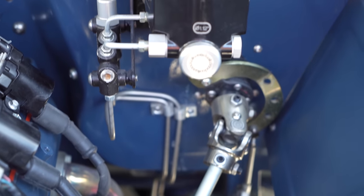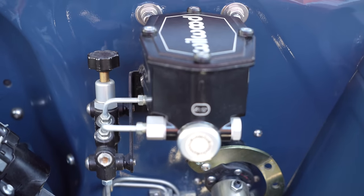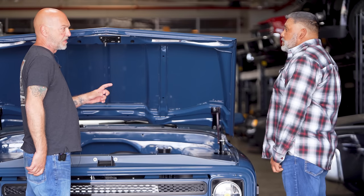Now I noticed manual brakes, and I can't remember who had just said it a few minutes ago, you just recently removed the boosted brake and you went to manual. Yeah, I had a hydro booster. It would just grab and your face wanted to go against the windshield with too much brake.